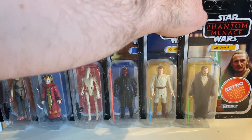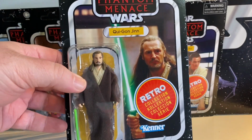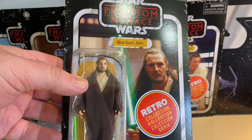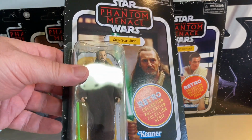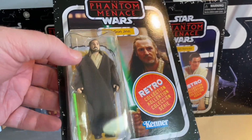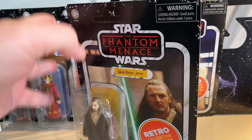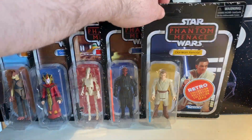So we've got Qui-Gon here. We've got this card back already, but it's kind of funny. I wondered if maybe they do like TPL, Phantom Menace figures from 1999 as retro figures. I mean, they're retro. But now we still have kind of that 80s aesthetic here. The lightsaber and everything.